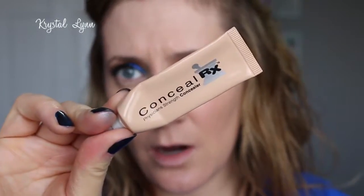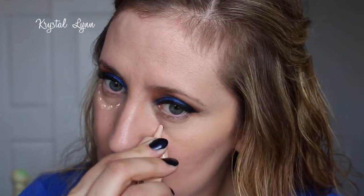For under my eyes for concealer, I'm just going to take my Physicians Formula Conceal RX and I have the shade Fair Light. I'm trying to use this up for my makeup use up video. It's a really good coverage concealer, but for me it's a little too thick nowadays.